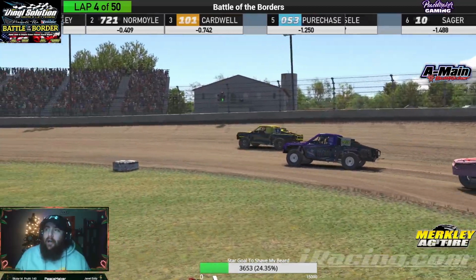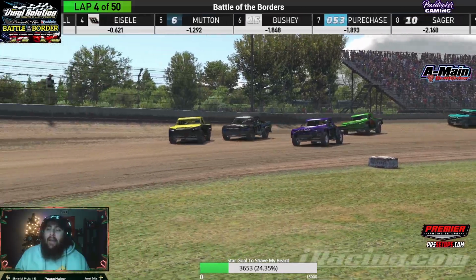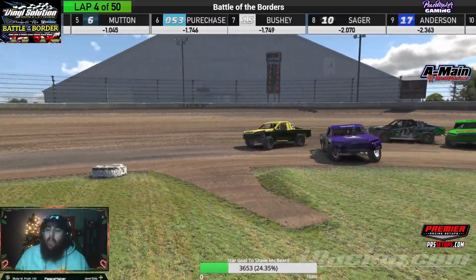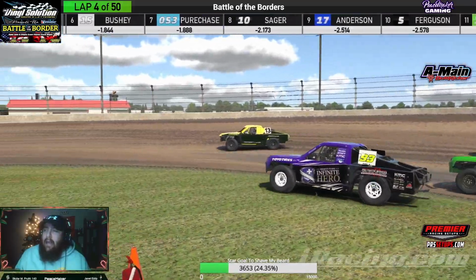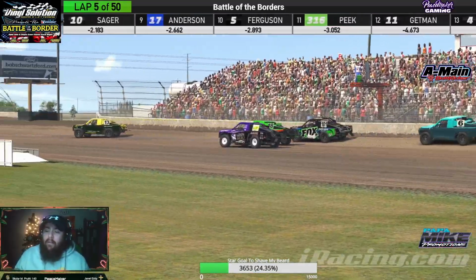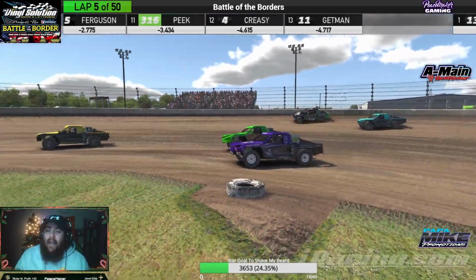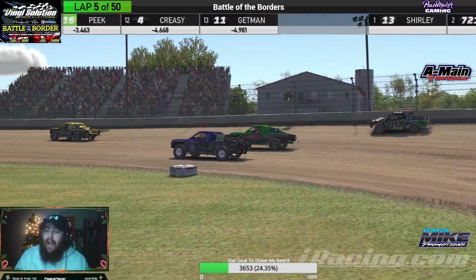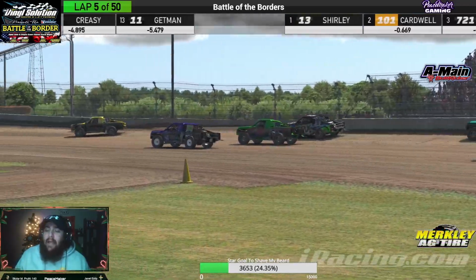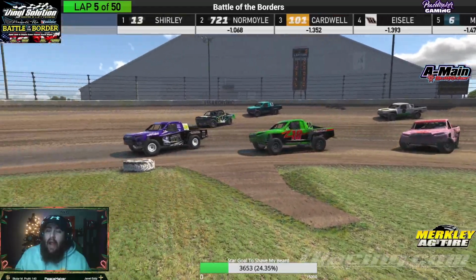So James Shirley picking up right where he left off there in heat race number two, out in front. A little bit of contact, more beating and banging over the infield. Tractor tire goes James Normoyle. Three wide there for second as Gavin Isley is gonna throw his name right into the mix here, as well as that Interstate Batteries number 18 ride tries to work the middle of the racetrack.